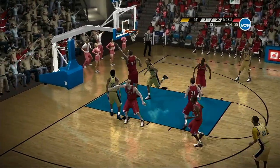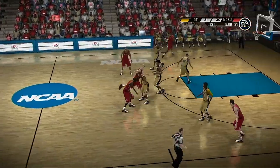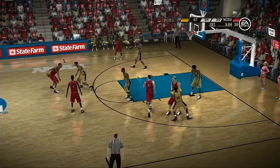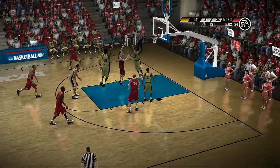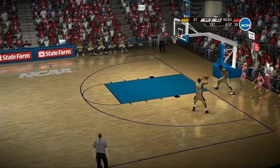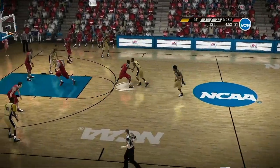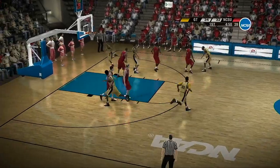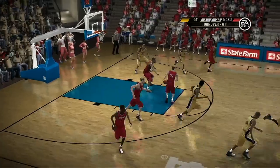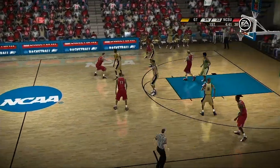Nice drop step. I tell you, he does a great job with his footwork to create the drop step. Isolated on the outside. They're working around the arc, looking for the open jumper. For the bucket, perfectly executed. Fakes the shot. Ball comes back out from the post. I tell you, Brad, you got to have a post player that anticipates and knows how to find the open man.